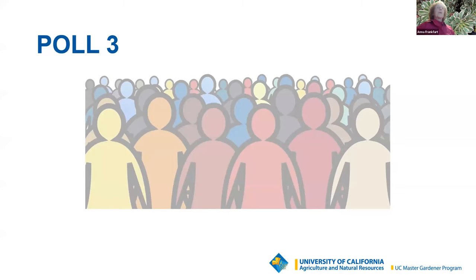Okay, looks pretty good here. 98% of you got the correct answer, which is false. Water is essential for your succulent's health, especially in the warm months. Good watering ensures healthy roots and a stronger plant.